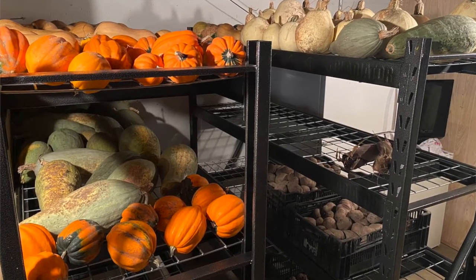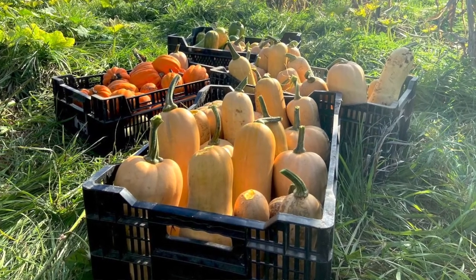And so these are awesome because they store super, super well. And so now we are able to grow the winter squashes and the potatoes that we need to store all year round. But prior to when we were able to grow these foods, we bought them. And so when it's fall and farms are overflowing in butternut squashes and they just need them gone and they have no place to store them, they're often selling them for like $1 a piece or really, really inexpensive.